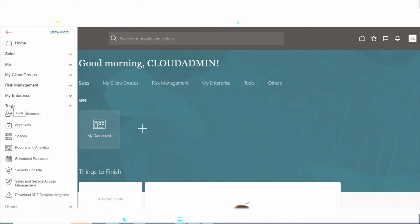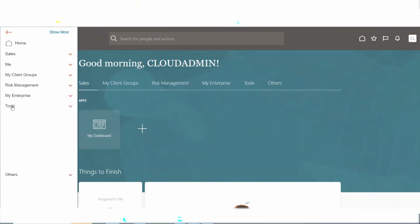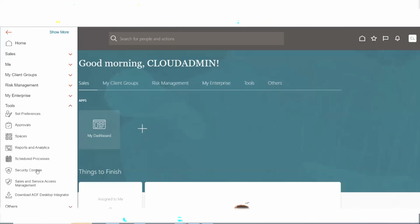Under tools, go to security console. Whatever you see under tools, we call them tasks, T-A-S-K. So we need the task called security console. From security console, you can create the user and you can assign the roles. So go to tools, expand it, find the task called security console, and just click on it.